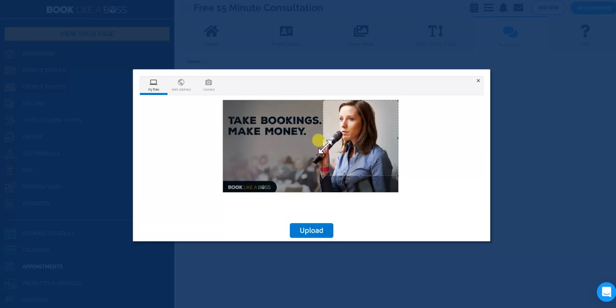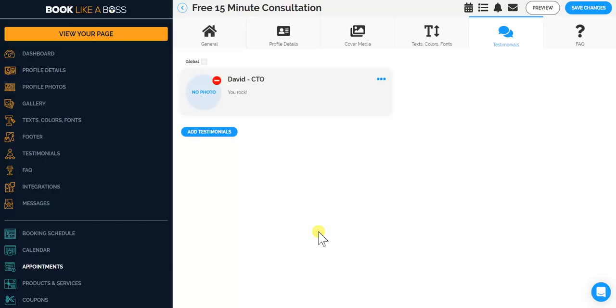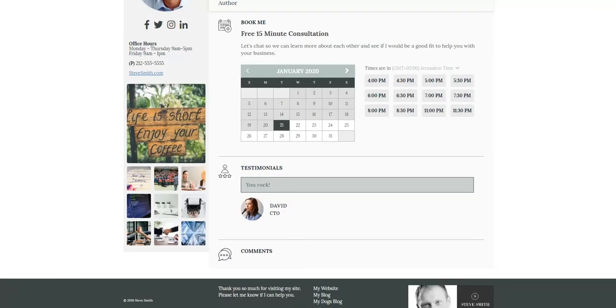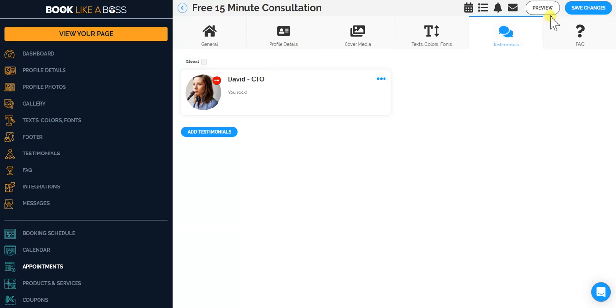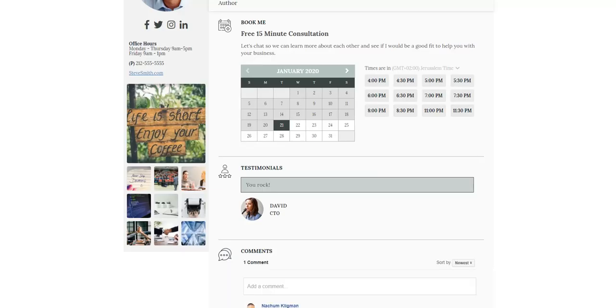We'll put her face in, crop it, upload. Click Save Changes, and it looks like David, right? Click Preview, full URL, and you'll see the testimonial is over there. And of course, things work the same way with light pages. If you customize the colors, the light pages will bring in the customization that you did on the colors and the font and the title. So even your light pages will look more unique to that specific thing you're doing.